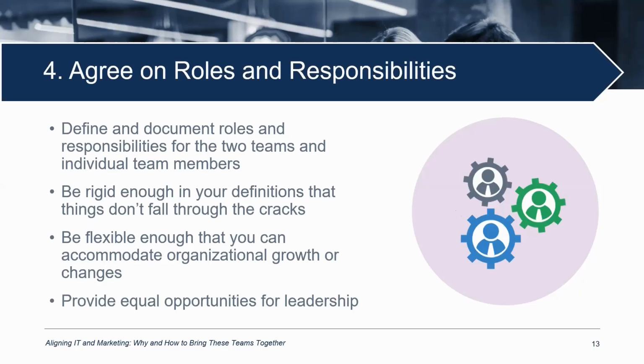Number 4 is agree on roles and responsibilities. I think this is a critical piece. And Ian, I know that we've been in situations where there's kind of this blur between the lines of, oh, IT is going to do it, or oh, that's marketing's job. And typically it's in those cases where we're in a meeting and the other party's not involved. And I think you can't be rigid enough in definition of the things that need to be completed so things don't fall through the cracks.